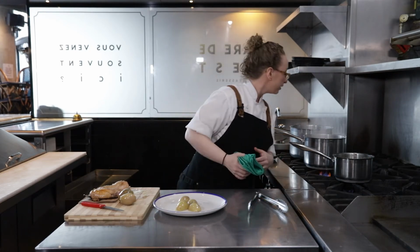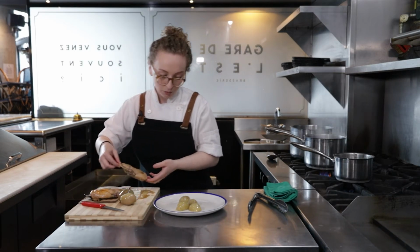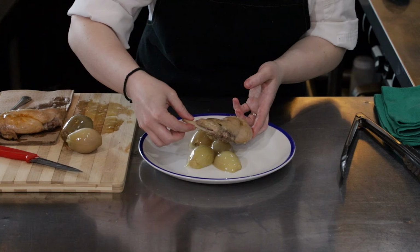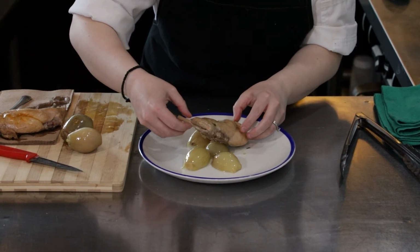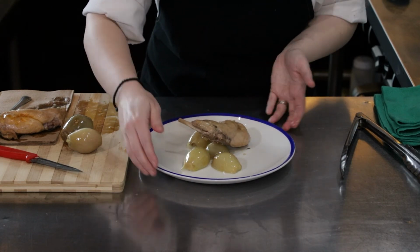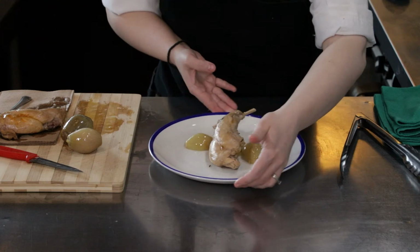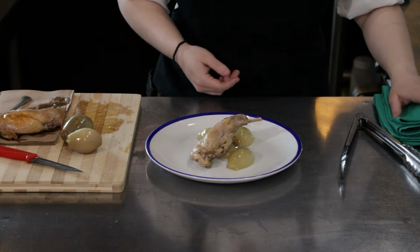your shallots. This is reducing nicely now, it's come to a boil. And we're gonna take one piece of rabbit and we're just gonna rest it up against the shallots, just like so. I'll turn that around so you can kind of see there. I have my shallots on one side and I've rested my rabbit just on top here.